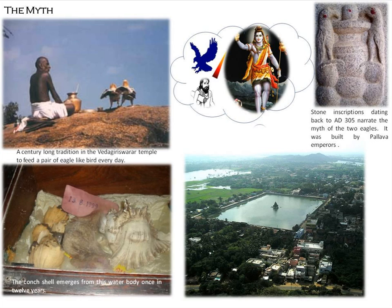Tirukarkundram is also popularly known as Pakshititham, or place of holy birds. Top left, we can see a picture of a priest feeding two birds. According to the legend, the two birds fly every day from Varanasi on the Ganges to this temple at noon. They have lunch here and then fly to Rameshwaram down south.